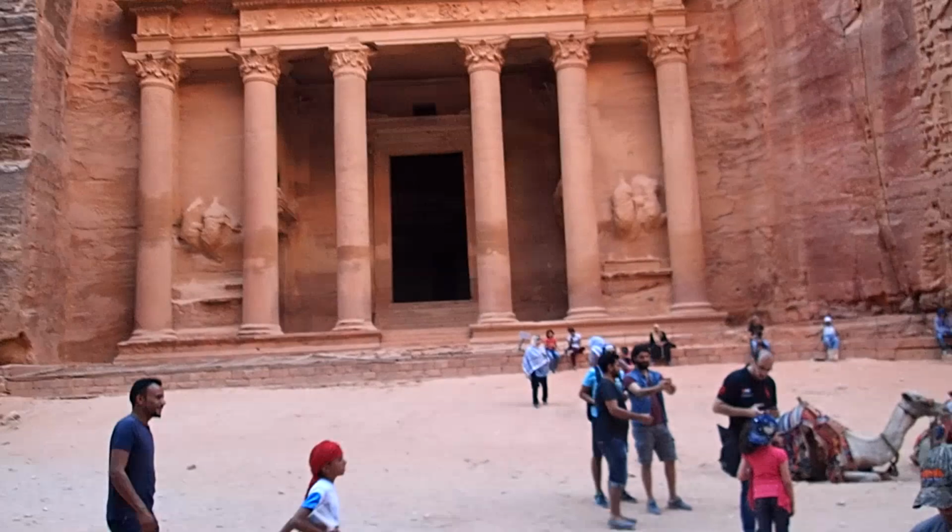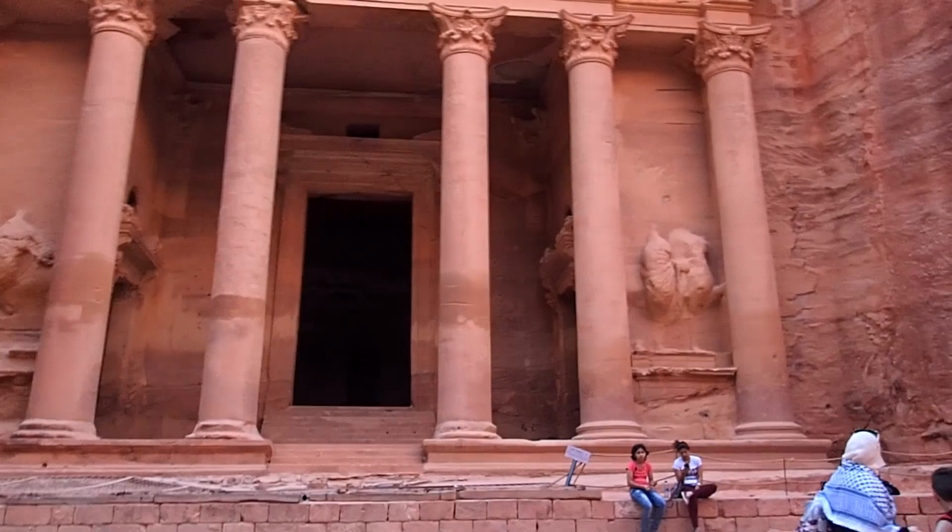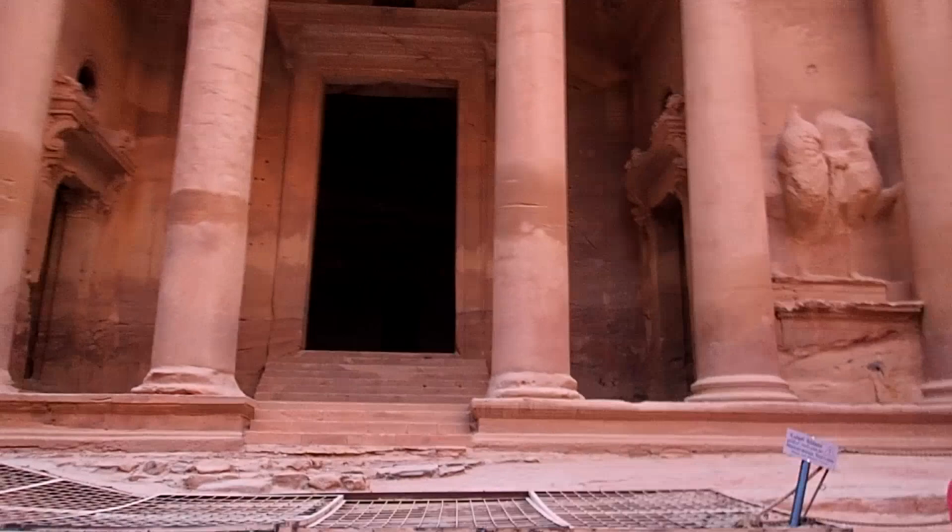But you can get very close. It used to be open, but maybe they closed it because of the donkeys that keep going up and down and destroy it. Yes, there you go. And you have, like I said, under here, three tombs.